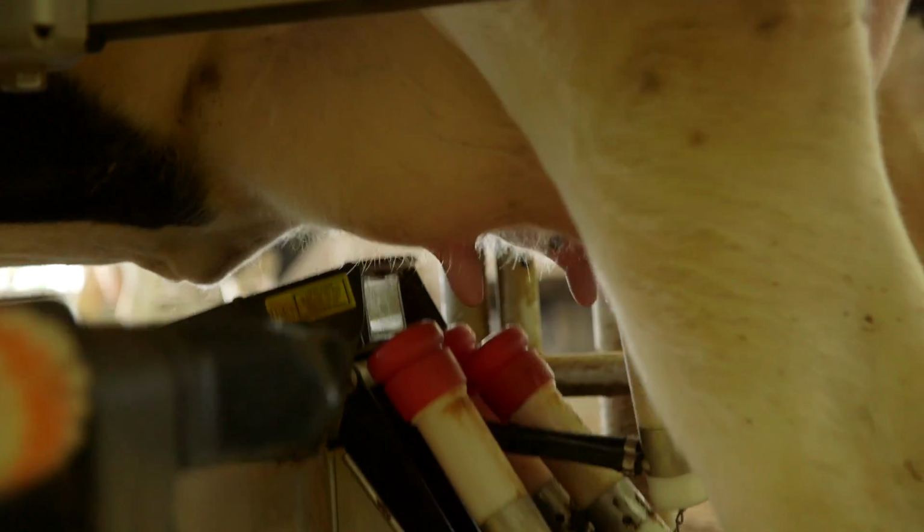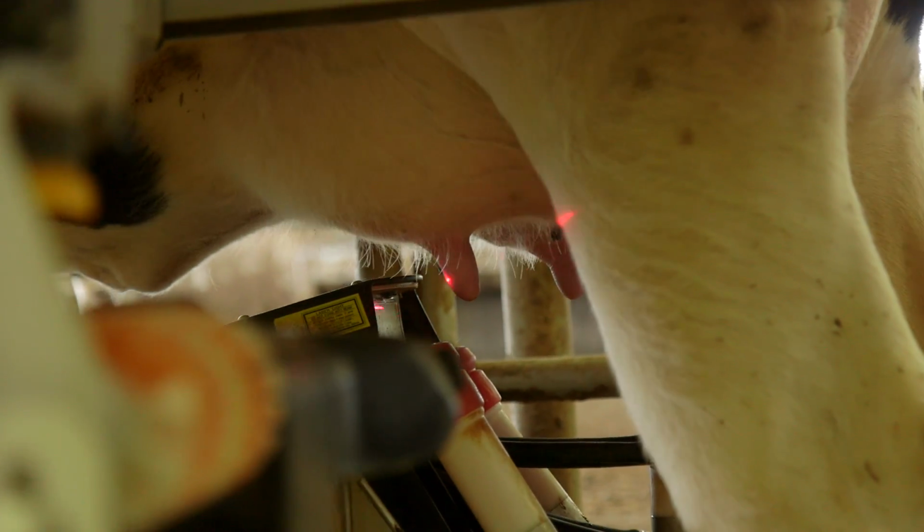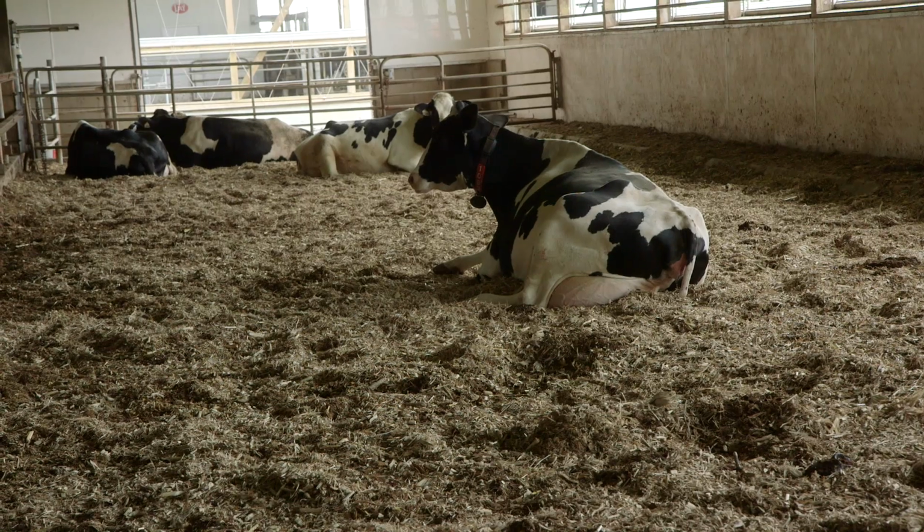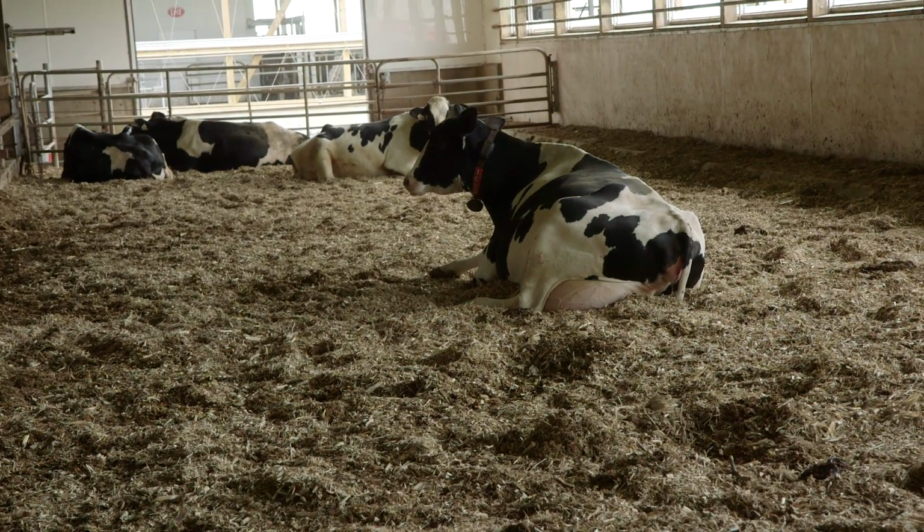I find the most important list that I use on a daily basis would be our udder health analyze. It sorts those cows, so when you show up in the morning, we have all the cows that you need to look at seconds after you come into the barn.